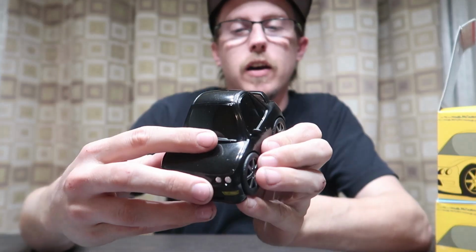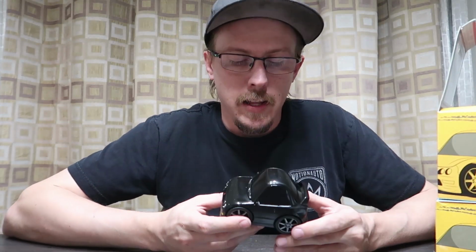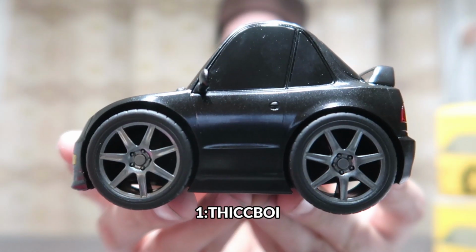Man, this looks really good. But so let's look over the car. So obviously, they call this scale. Normally with cars, you get like an RC car, you got like a scale, like 1 to 18 scale, or like a 1 to 64 scale. They call this 1 to thick boy, and they're not kidding.